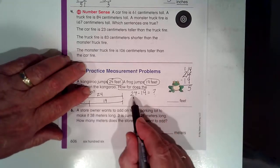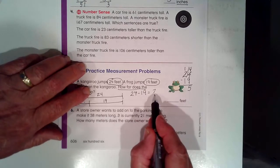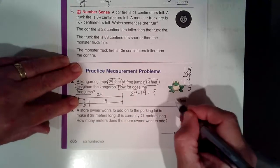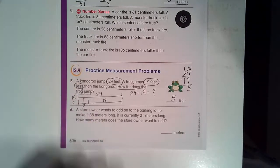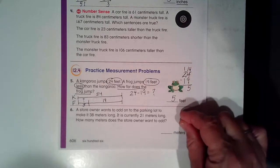The answer to this problem is the answer to my question mark. My question mark is 5. How long or how far does the frog jump? 5 feet. All right, I will leave this bottom one for you to work on. I want you to practice this.